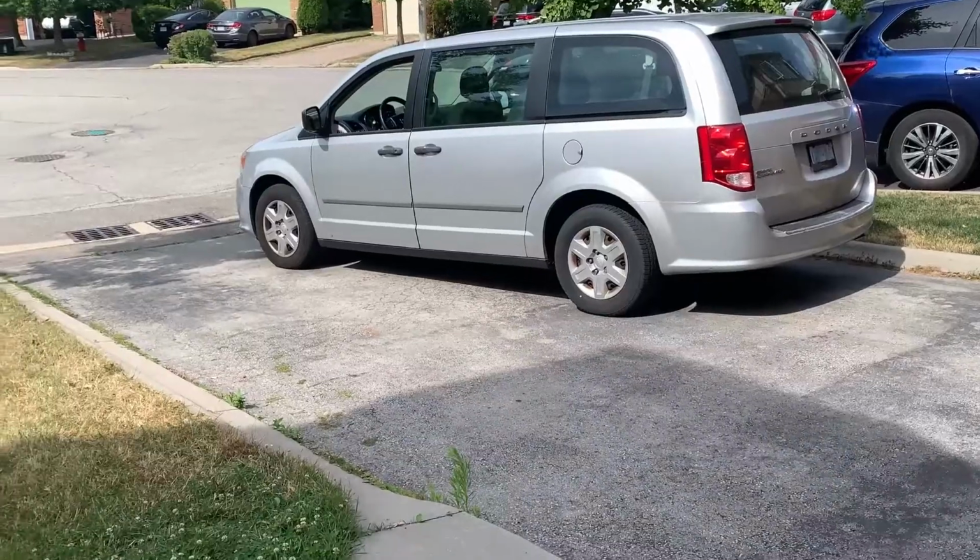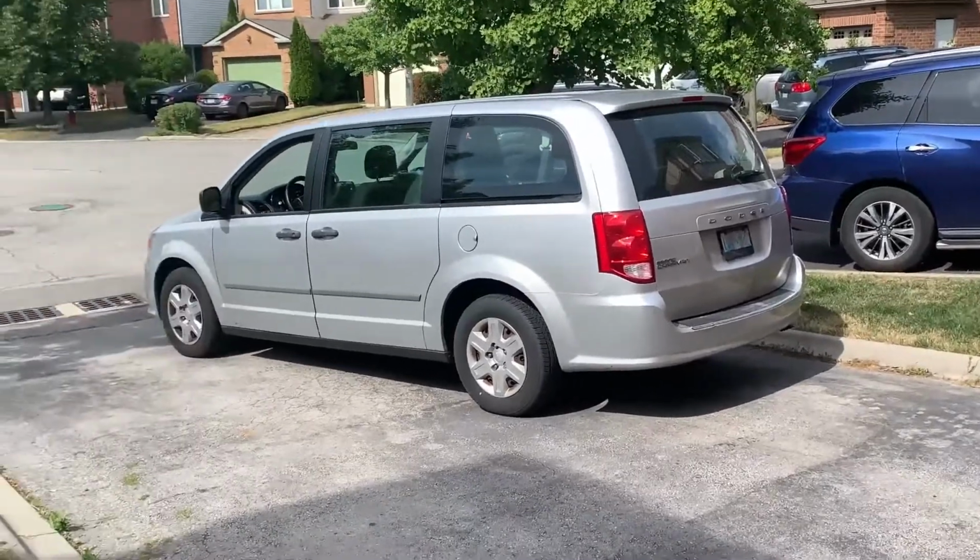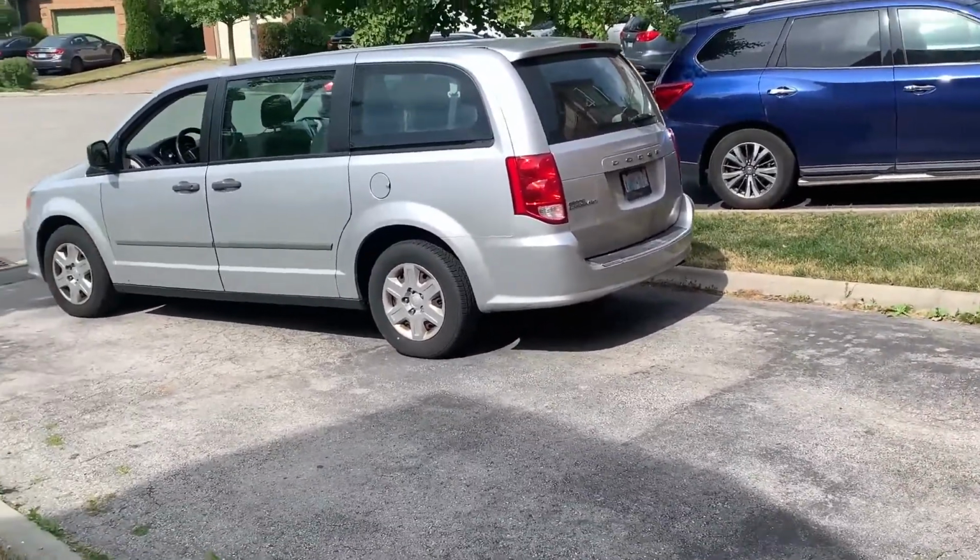Alright. Just came back from dropping off packages. You think I did a good job parking? Pretty good parking job. Not too much of an angle.